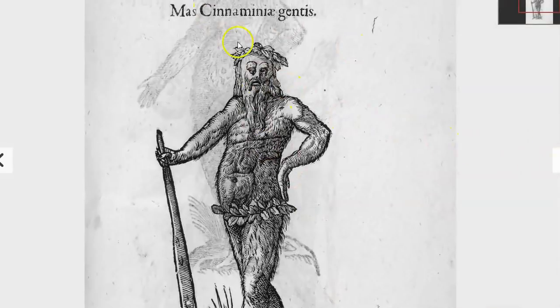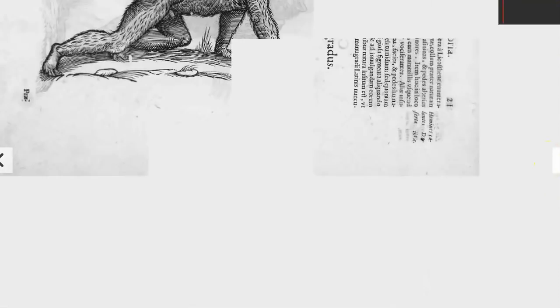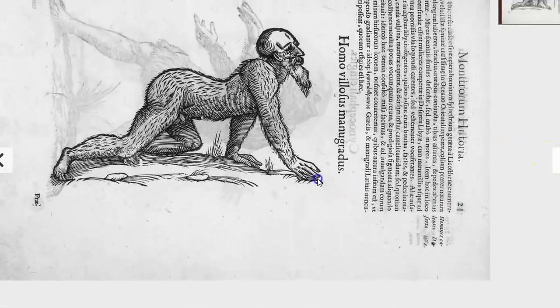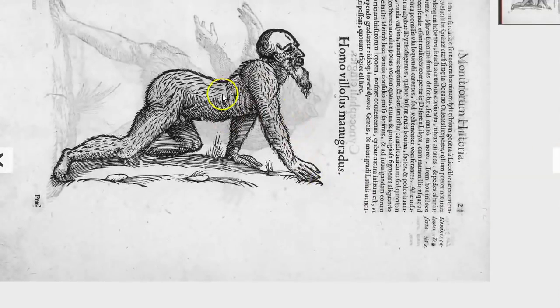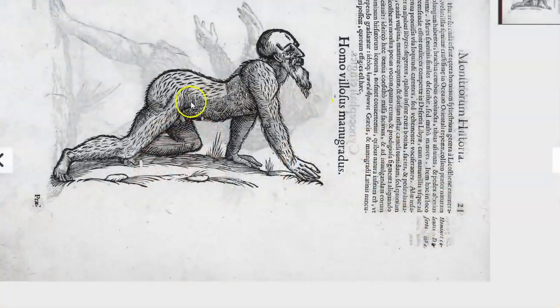Another hairy old dude. He's got his laurel wreath on his head. Another hairy lady, and she's a, oh no, thought it said giant, but it's just a female version. Here's another one, this guy. And this is another thing, there's also another family that walk on all fours. And I think they might be in South America as well. So again, is this some kind of genetic throwback?